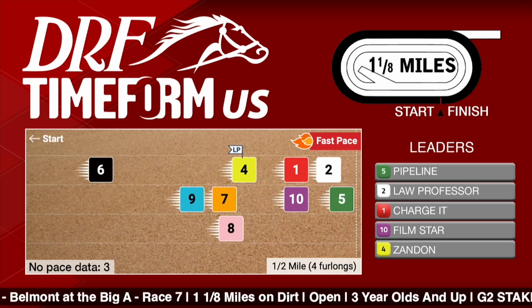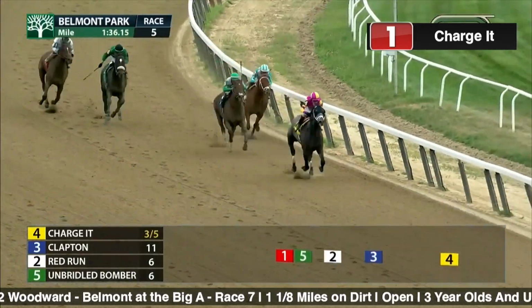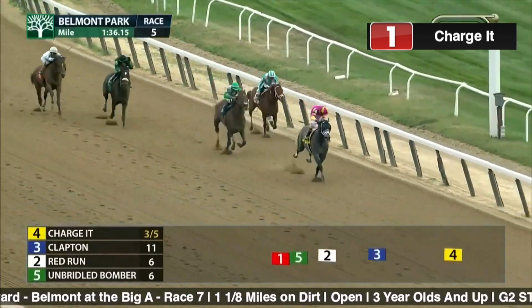Let's go through this field in post position order, beginning with the number 1 Charge It, and we'll take a look at his race 2 back, his most recent victory in the Suburban, another Grade 2 event, this one going a mile and a quarter at Belmont.